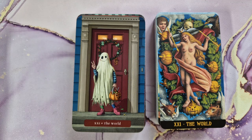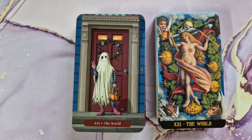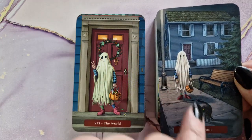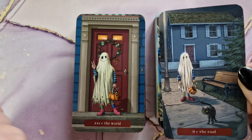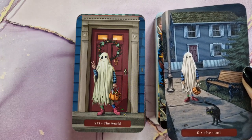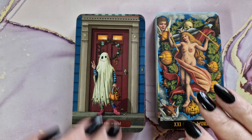The World. And of course, if we circle back to the Fool, you can see this little guy is just starting out. His bucket is empty and he hasn't even started to trick or treat yet. And here he is back home again with his bursting bucket, looking quite proud of himself. I love that. Really love that.